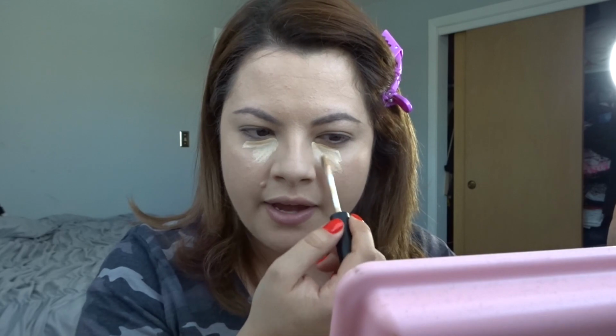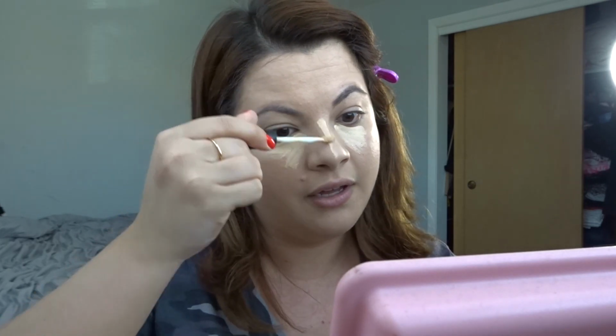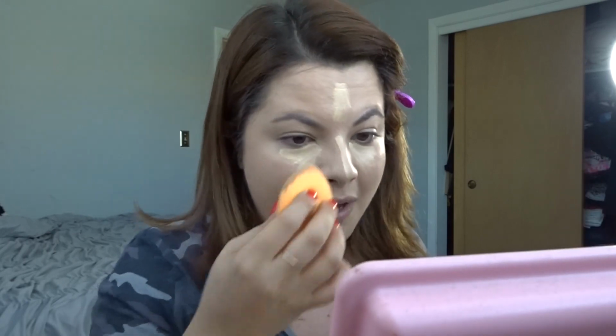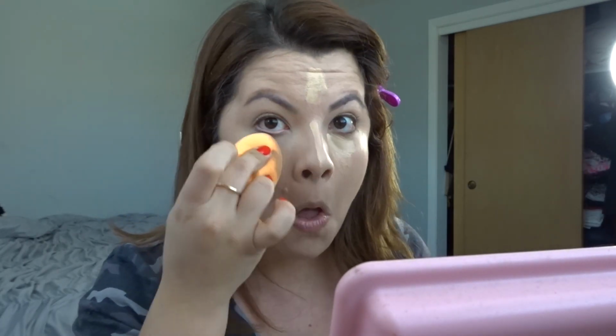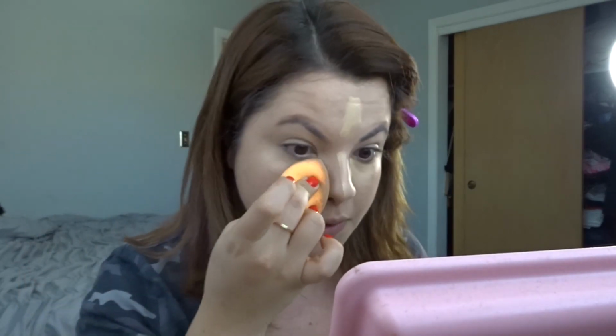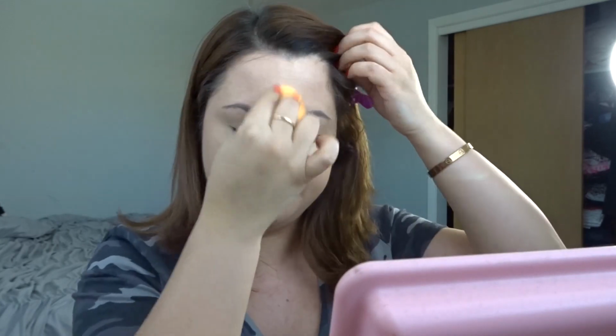I'm not the biggest fan of the way this concealer smells, but I can get past that because the product on its own is really, really good. It's just a smell. It's a little Play-Doh-y to me, but since I love it so much, I can get past it. And then I'm really just gonna pounce it. And I always like to highlight.